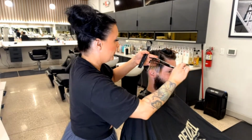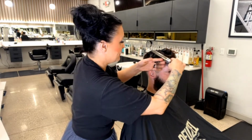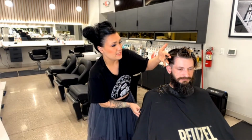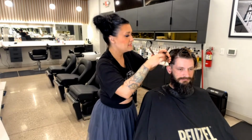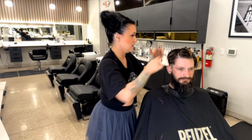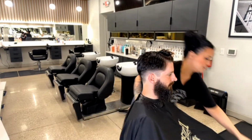And work your way forward. Zone 3 is coming down to connect to the baseline. Fingers at 90 degrees. Again, I'm holding it out a little bit at 90 degrees and not down. You'll create too much of a weight line there. And this is connecting to the baseline. Now let's do this on the other side.